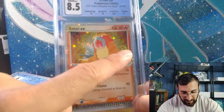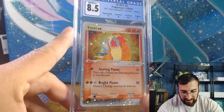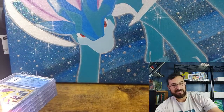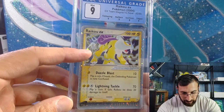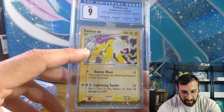The only thing better would be to have the swirl coming out of its mouth like it was making a fireball right there. I mean, what I would give for a 10 like that. Oh, such a good card. And we got a 9, so Raikou with a little butt swirl right there. I don't know if you can see it. Got all this electric going on, and you got this butt swirl going right there.